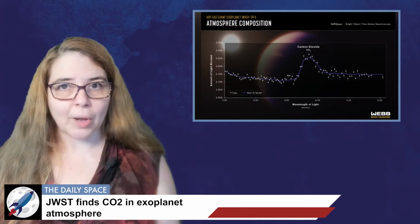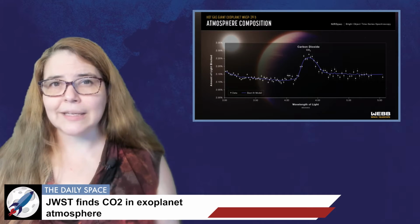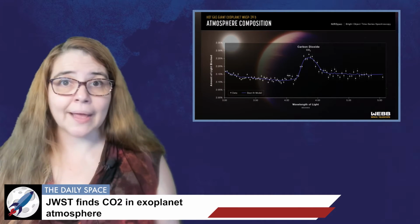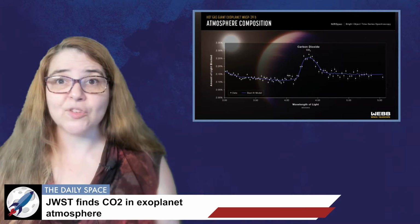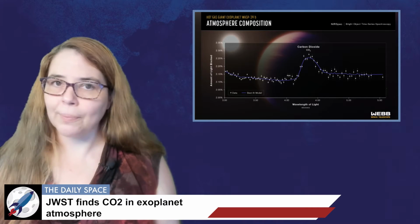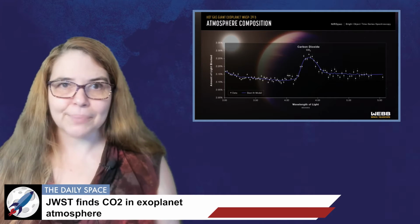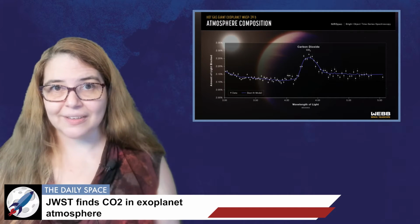Different atoms and molecules absorb and emit light in specific and known wavelengths. And by looking for dark bands and bright stripes in a spread out rainbow of this star plus planet's light, researchers can tease out that planetary atmosphere's composition.